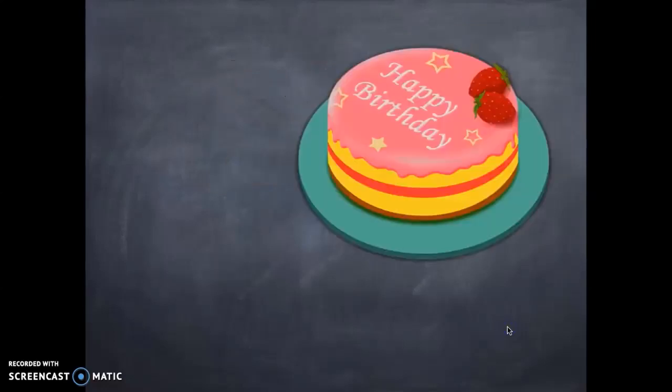Oh, birthday cake. Ooh, I love a good birthday cake. Do you? What's your favorite flavor? Oh, mine is chocolate all day.